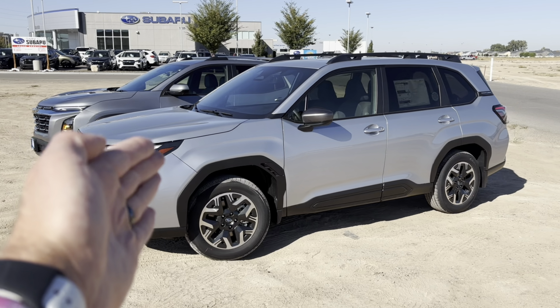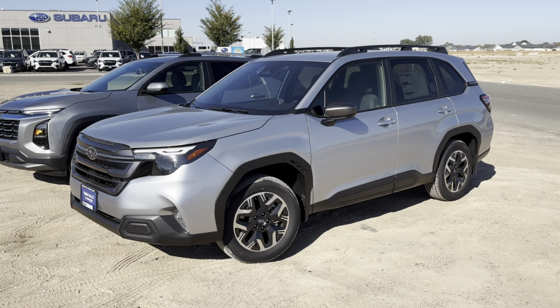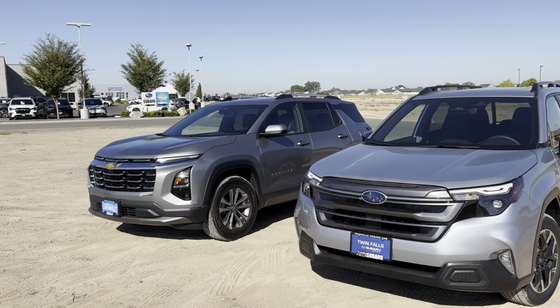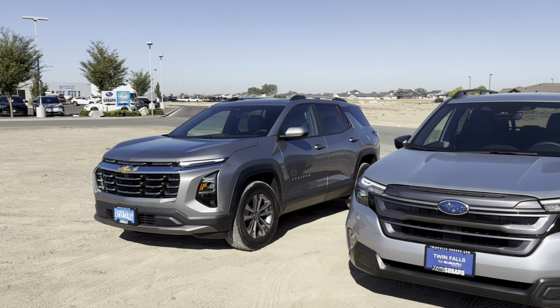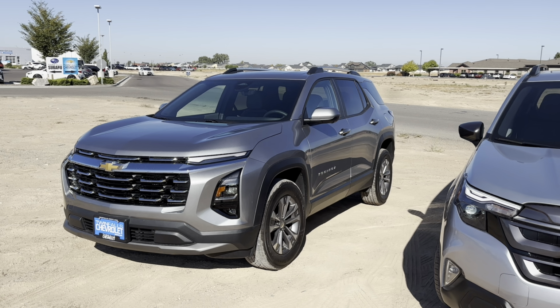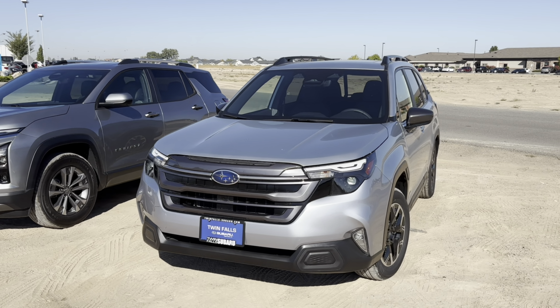While this has a bigger, you'd think thirstier 2.5-liter engine, it actually gets better MPG, around 26 or 27 city and around 33 on the highway, compared to the Chevy with its fuel efficient, you would assume, 1.5-liter. It only gets 26 city, 28 on the highway, and that's for the front wheel drive version. So there are similarities, there are differences, and there's more than meets the eye on these.